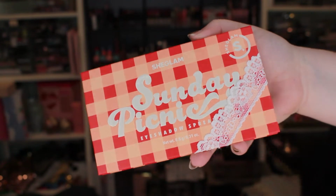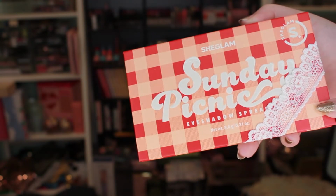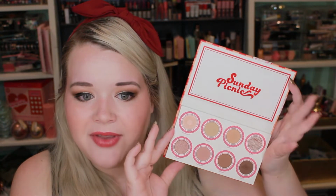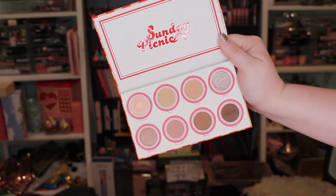Again, same picnic table kind of vibe to it, and it has this beautiful little lace strip, which is an actual fabric lace here, which I think is so cute. A nice touch that I feel like they didn't have to do, but it just made everything look that much nicer. And then on the inside here, you do have the Sunday Picnic logo and the actual eyeshadow products. One thing I think would have made this just slightly better was to include a mirror, but that is just a little bit picky, so it does not have a mirror.